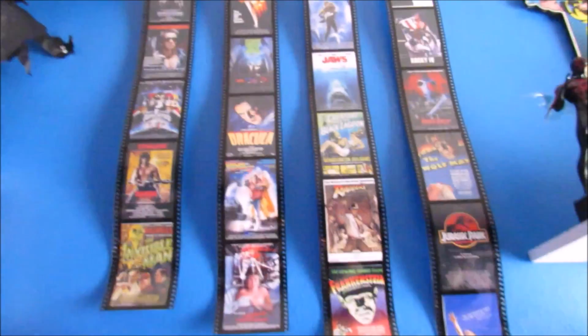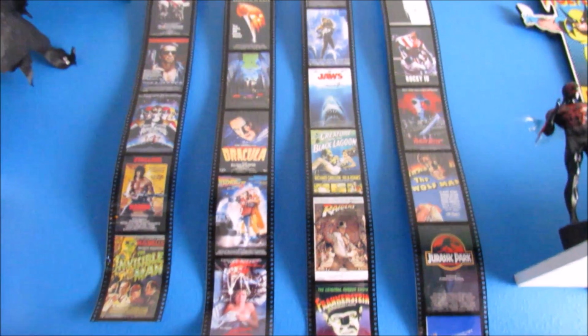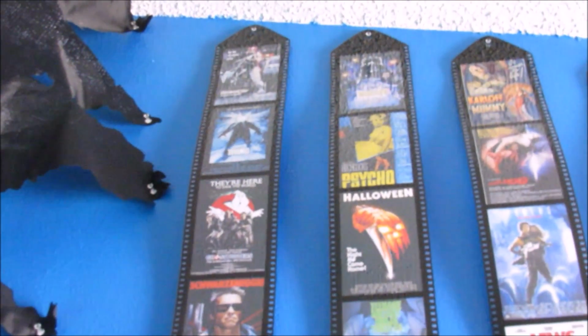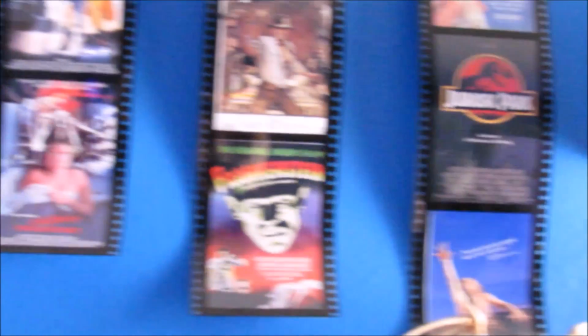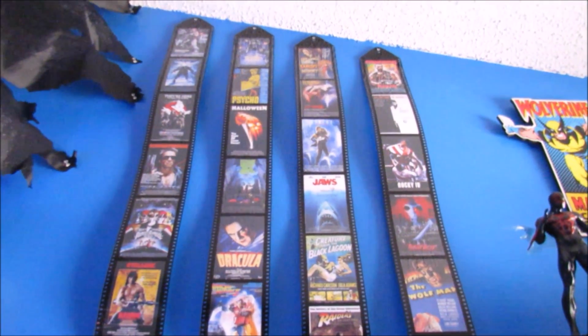Yeah, up here this is really cool too. I got these little frames at IKEA. They're meant for like 4x6 family photos, but I filled them up with a bunch of little movie prints. Got RoboCop, Ghostbusters, just a bunch of classic movies I like. I put them all in there. Try to make it all movie theater-like.